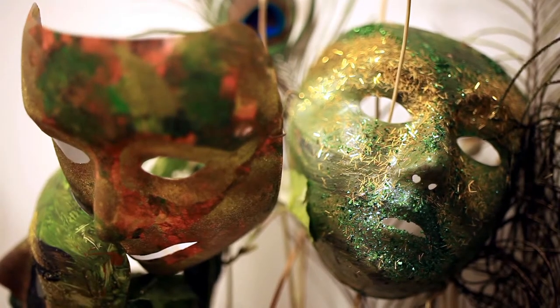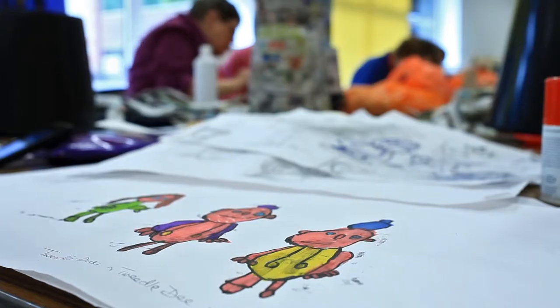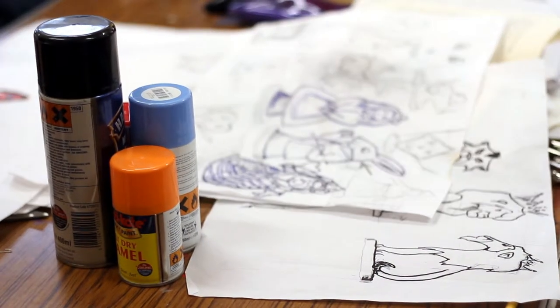So at the moment, the group is getting involved with learning how to do papier-mâché, how to use rubbish and recycling, upcycling things to make something that other people can benefit from afterwards.